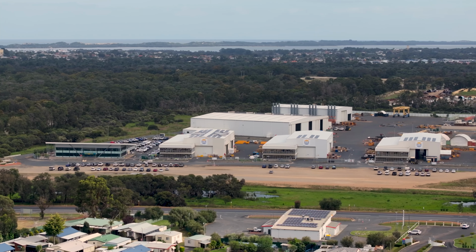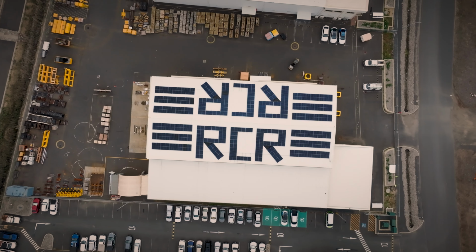For the next 50 years, it's really about taking those same solutions to new customers, to our global customers, and bringing that same value that we've been able to do in the Australian market to the global market.